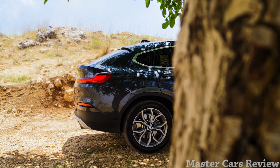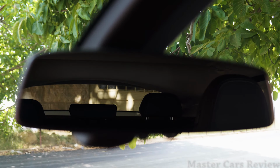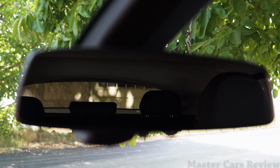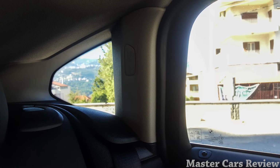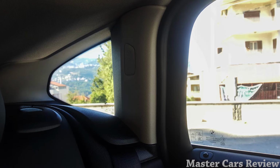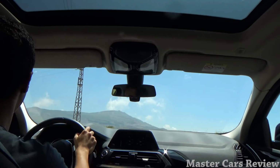With its slow-sloping roofline, you might think visibility is pretty bad. Now, it isn't the best in the world, but honestly, I haven't found much difficulty with rear visibility, especially with the rear view camera. The D-pillar is a bit chunky, but there's this small window you can look out from. The windshield is also relatively small, but you would sacrifice some things for aesthetics.